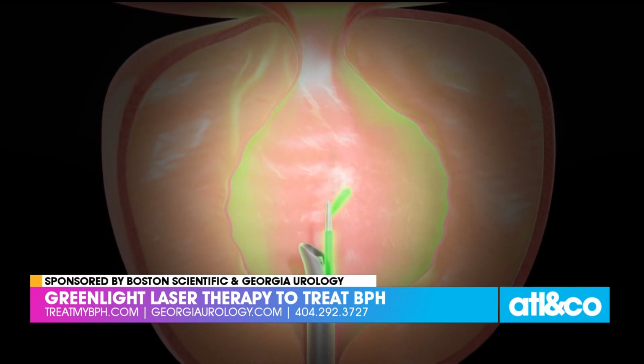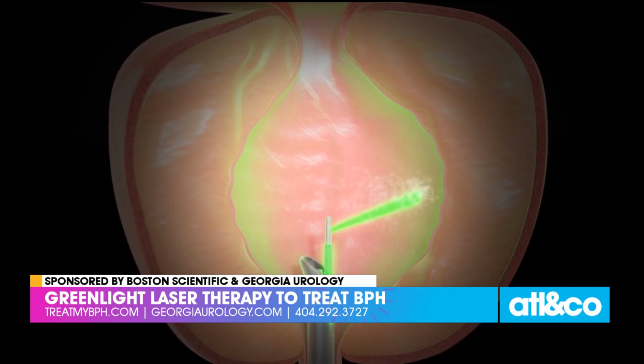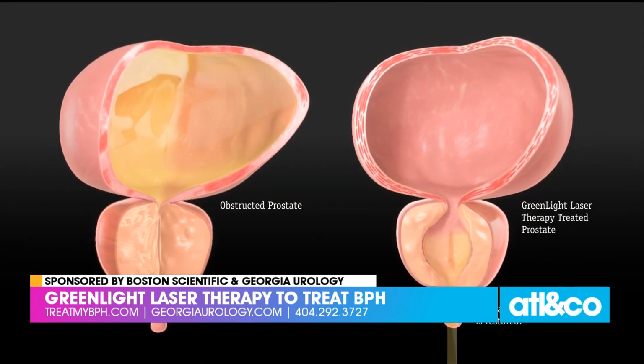Okay, how long do patients need to stay in the hospital after getting a Greenlight? This is an outpatient procedure, so people come in, we do it, it takes about 45 minutes, you go home later the same day. Most people will have a catheter in just overnight, and it comes out the next day. All right, we can't beat that, doctor.